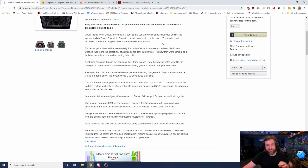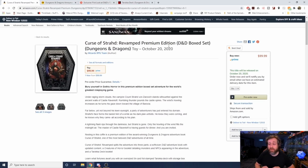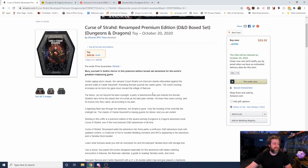Not really, it's the same book, just soft cover. I want to point out, for $100, you are not even getting a hardcover book. You are getting 3 soft cover books. A soft cover D&D adventure book with updated content, and a Creatures of Horror booklet containing the monsters and NPCs.